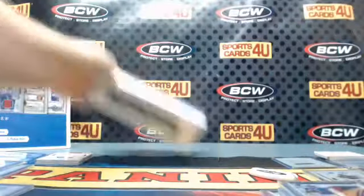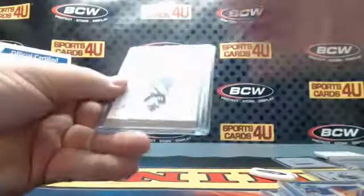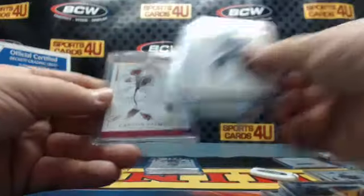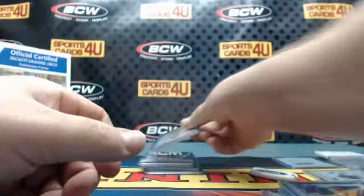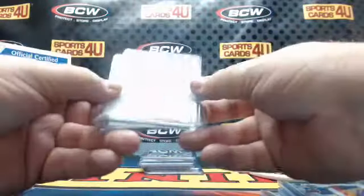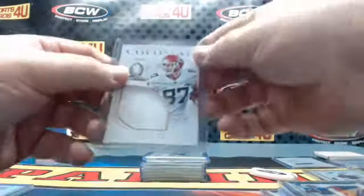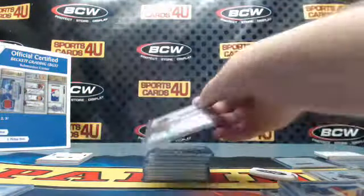That's the break. We'll do a recap and then the four randoms. Number to 99, Saints, Mark Ingram. Cardinals, David Johnson. To 49, Seahawks, Doug Baldwin. Ravens, Joe Flacco. Cardinals, Carson Palmer. One of one, Titans, Delanie Walker, card number 97. Century Materials, jersey to 99, Falcons, Deion Sanders. To 25, Bills, Jim Kelly. Colossal Pro Bowl jersey, Travis Kelce to 99. Chiefs. Colossal jersey to 49, CJ Anderson, Broncos.